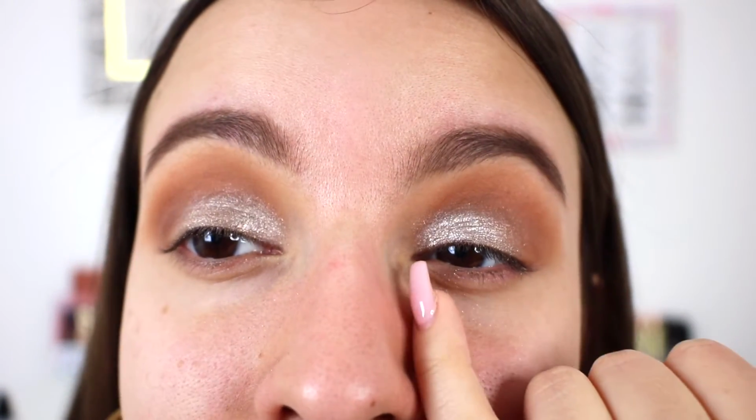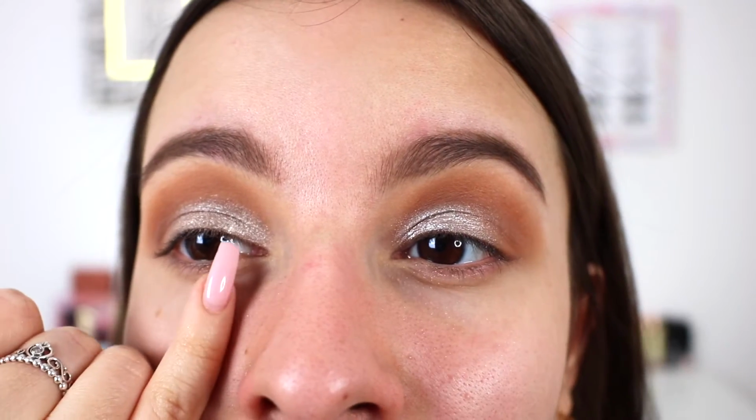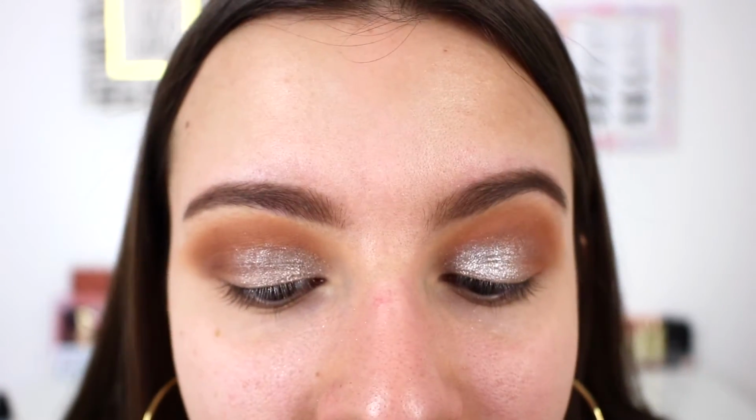I kind of regret spraying that shade, you guys. I don't know if you could see. I do feel like it made it more intense, but it also kind of chunked up the eyeshadow on my eye, like right there and right there. I feel like it just made it look a little bit chunky instead of a nice and smooth metallic shade. But as you guys saw, I did enjoy the formula once I just patted it on with my finger.